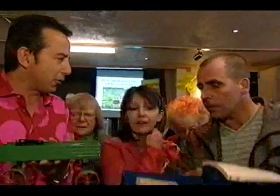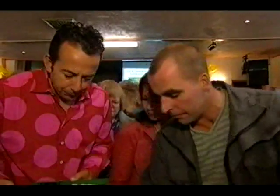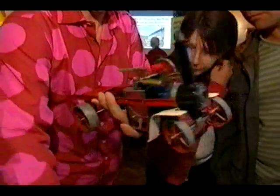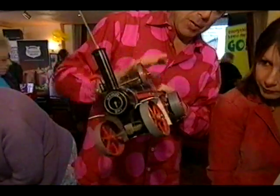Are you a collector of this sort of thing? I've got one or two bits of it. Is that 75 for the whole lot, is it? Well, I think £75 is a good price. It's all there. You can see. Let me just turn that round for you to see. You can see that it's in good order. It hasn't been used that much.